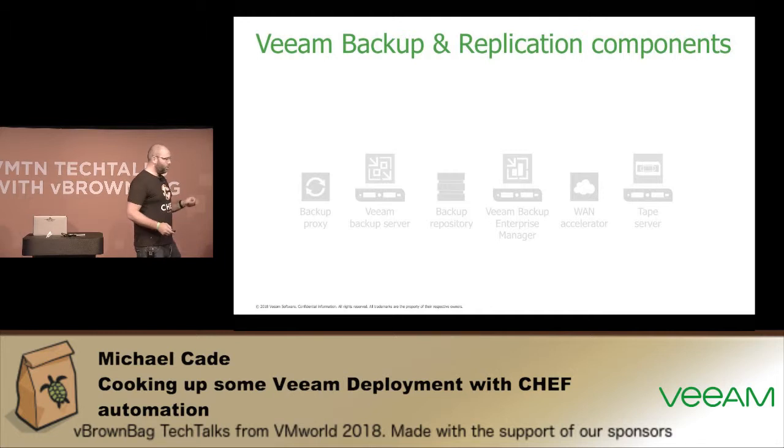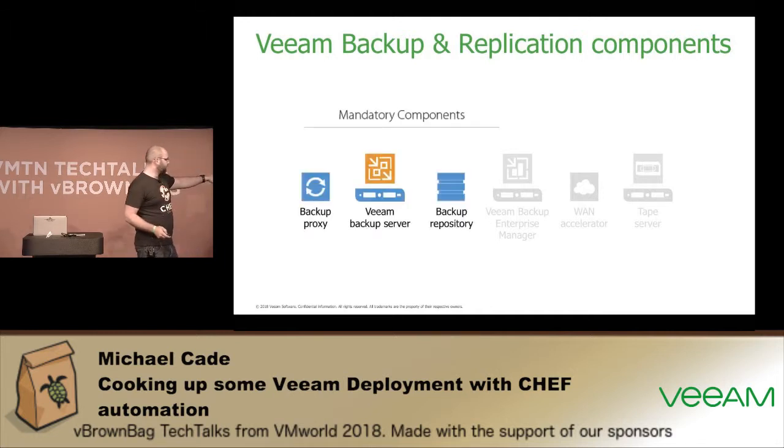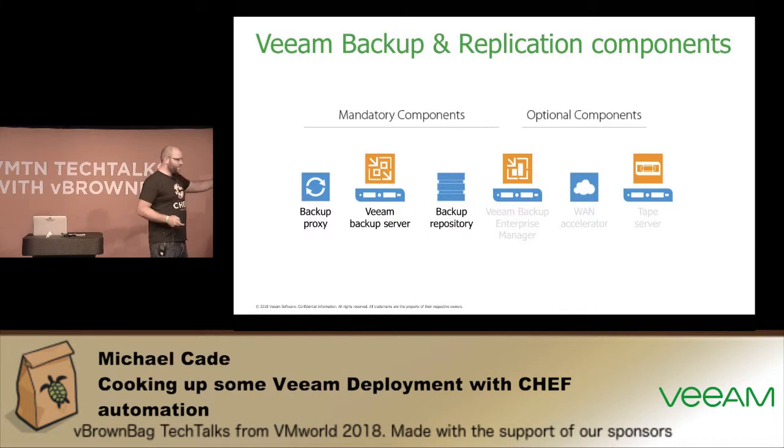So what we've got so far, if we go and look at these mandatory components that we have, I kind of touched on that all being an all-in-one, but they could be scalable and they could be distributed. So what we've got in our cookbook today is the ability to deploy them in a granular fashion or as a whole. We may get round to doing something around the other components that we have within the set.